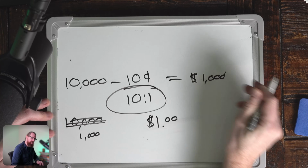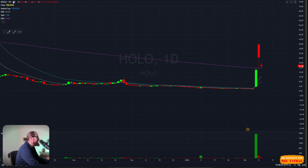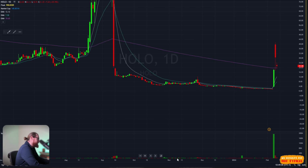It's unchanged. So the result here in this case is that when we look at the float, the total number of shares available to trade for most special acquisition companies is very low. And in this case, the float is 950,000 shares. It's less than 1 million shares. That's a very, very low float. Okay, so this is laying sort of the stage for just technical context. You've got a low float special acquisition company that did a recent reverse split.